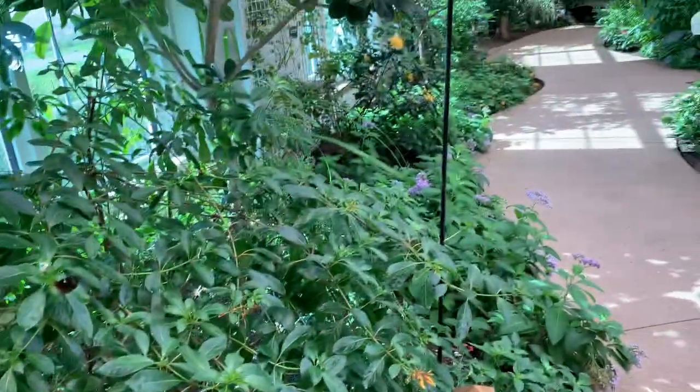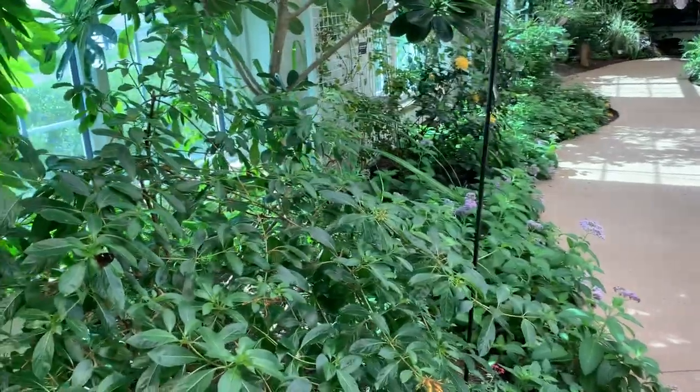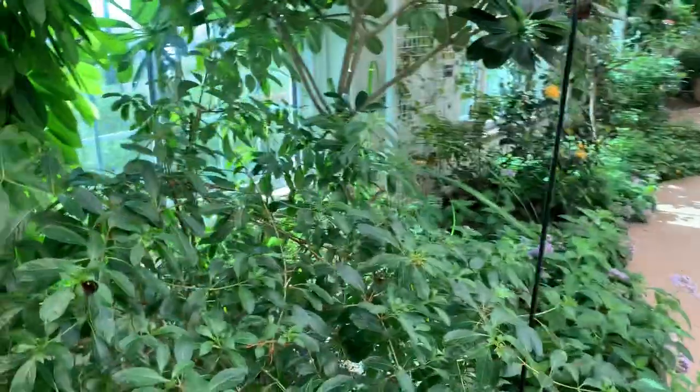I think some of these are moths. Like those on the cantaloupe. They look like moths.